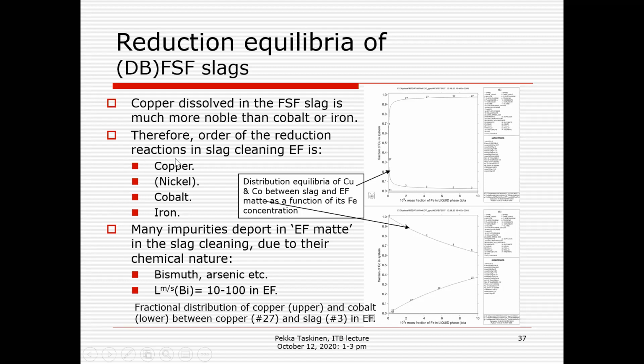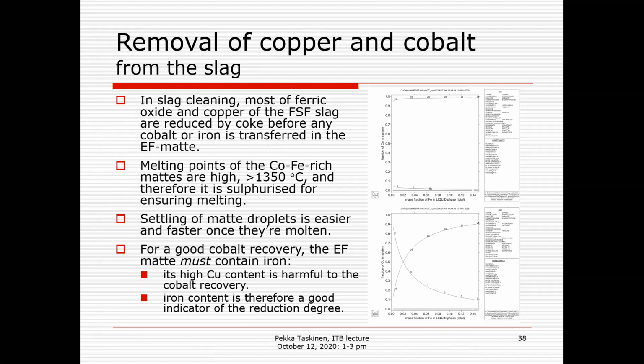First, most of the copper is taken out, and then these are reduced in the second slag cleaning step, because that copper can be added into the blister copper from the flash furnace, but these more valuable cobalt and nickel will be separated chemically from the EF mat. So it is compulsory to have iron in the second step of the slag cleaning. Otherwise, cobalt does not come out.